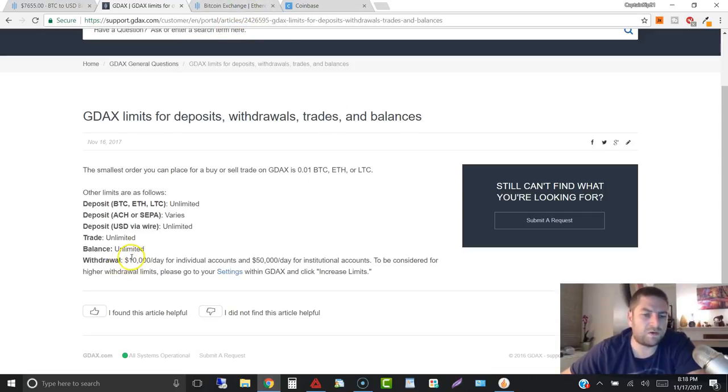Oh, and one thing, guys, that you do want to be aware of: say you came in with $100,000 in the beginning, for every member there is only a $10,000 a day withdrawal limit. So if you bought $100,000 worth of Bitcoin, it would take you 10 days to withdraw it all to another outside wallet. But you can apply for higher limits. You just need to explain to them why you need a higher limit. They also give you the chance to upload bank statements if you want to increase your chances of getting a higher limit.